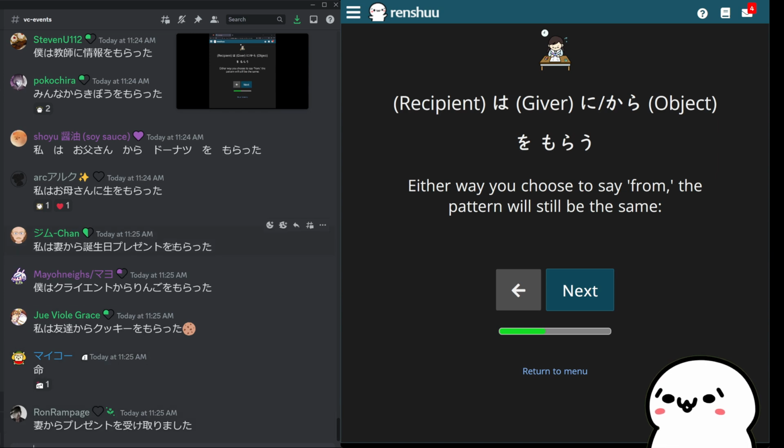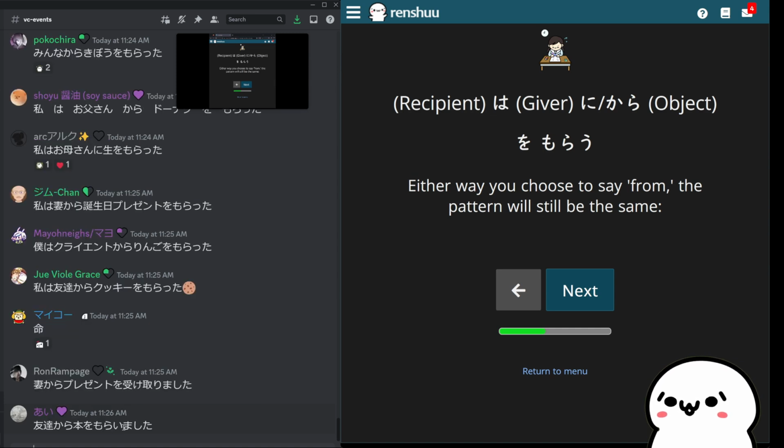And we're sticking with morau today. Uketoru is a verb that means to receive, but it has more of a formal feel to it. For example, it feels like something that you would walk up to a counter and sign for and then receive. As in, oh, you have a package for me. Yes, please sign here. And you sign and then you receive the package. That would be closer to uketoru. But anyway, I love the sentences I'm seeing come up. Thank you so much.